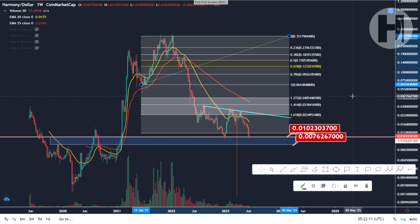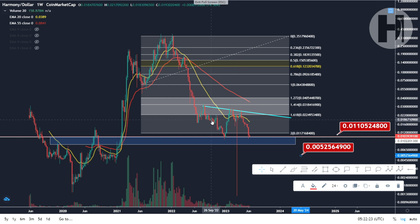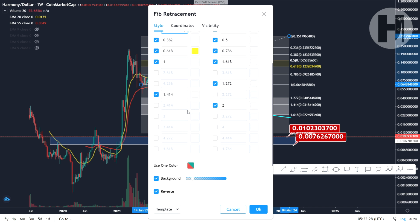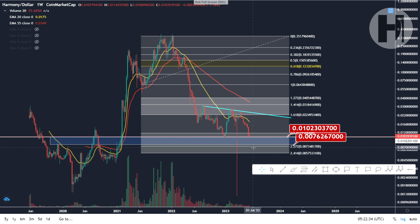So as you can see, the second fib level on the fib is sitting at roughly 0.0117 cents, and we are already below that. So what you can do in this instance is add more fib levels to the downside. For example, you can add the 2.414 and the 2.272, and those can be your additional levels to look at.